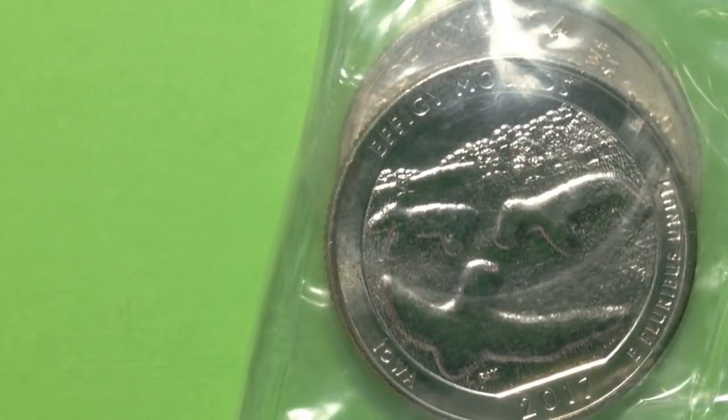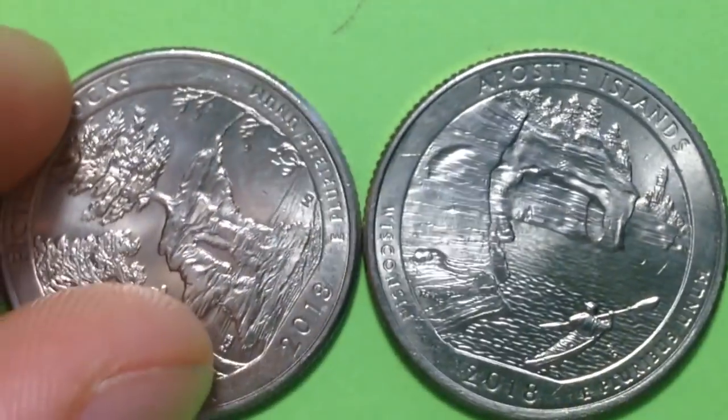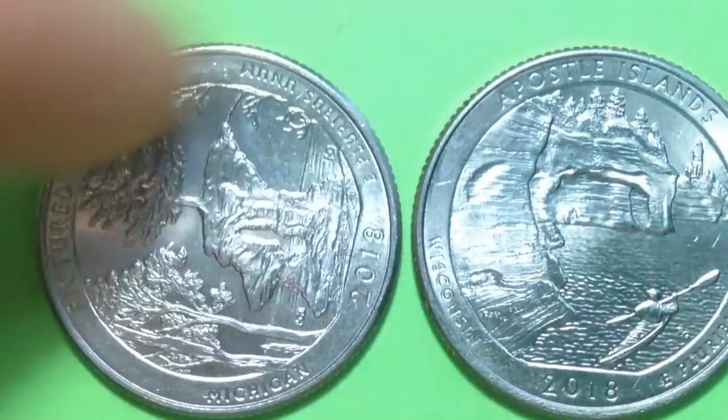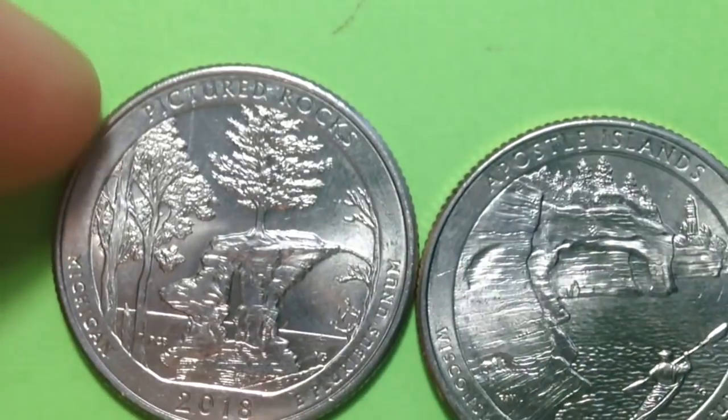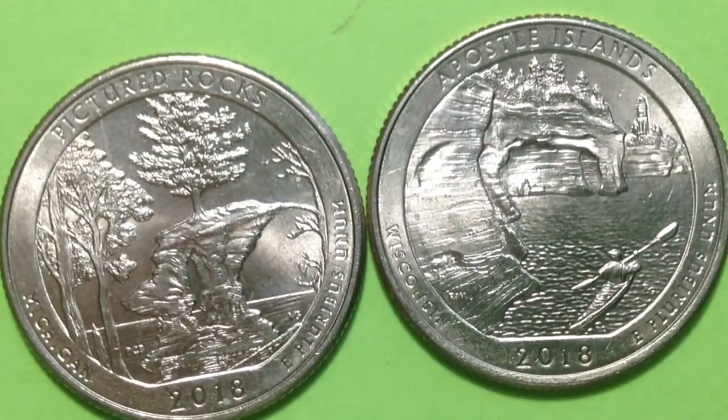Look for the shapes that appear right next to the edge of the coin, and you will likely find some right there. There are many other die chips, die cracks, die cuds, and die gouges that you'll see on additional state quarters, but it seems in 2016 the highest error frequency was with the Theodore Roosevelt National Park quarter, and in 2017 with the Effigy Mounds.